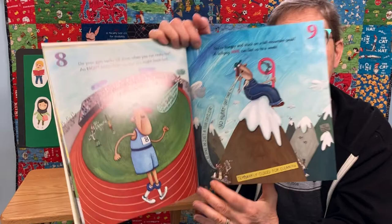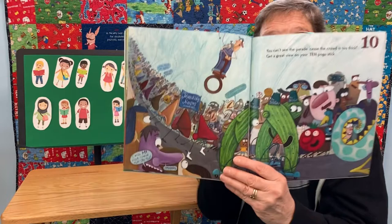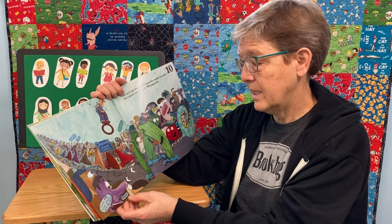So many things to look at in these pictures. Whoa. 10, you can't see the parade because the crowd is too thick. Get a great view on your 10 pogo stick. Have you guys ever tried a pogo stick before? That'd be pretty special. I've never done it. He says, "I wish my nose could play like that." The marching noses.